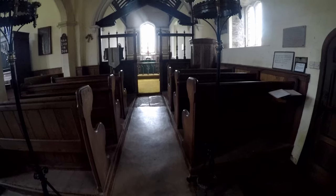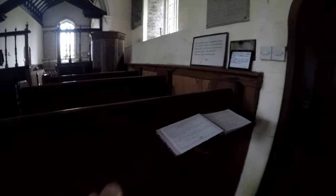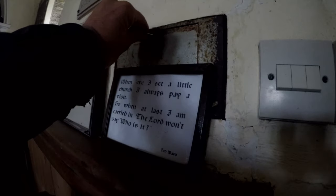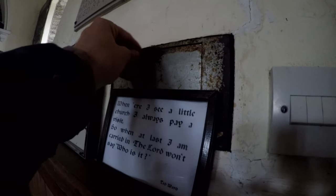Okay folks, so I just used the church's electricity to charge a few things. I'm going to give them a donation of a quid, 250p's, and I think this is the money box here. Let's put that in there. There we go. And I'll be on my way.